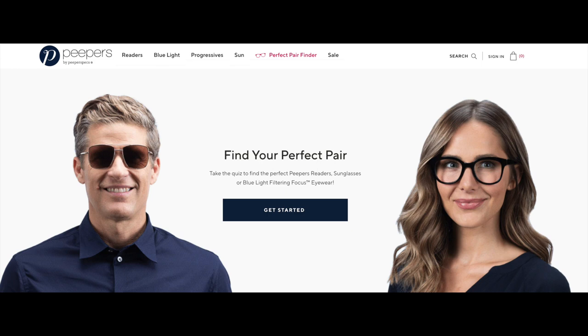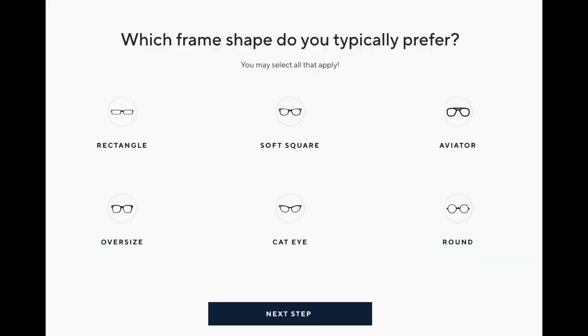And here is a look at that, and it's a little quiz, and you just click Get Started there. And then it asks you about colors you like, and it also asks you about the shape of glasses that you prefer, so you can enter all that information. And their website will bring up just those glasses which are perfect for you. And I will say that I chose very large glasses as a general rule, but their website has everything for every face shape imaginable, so you might go check it out.